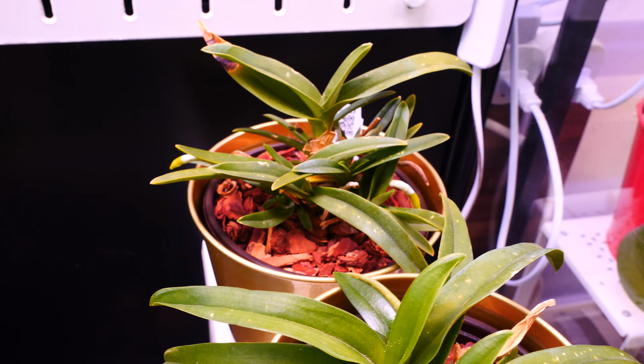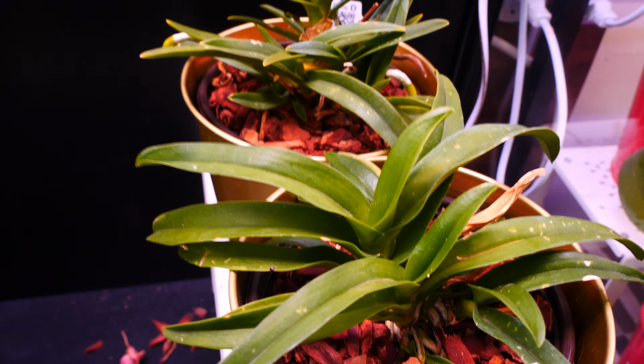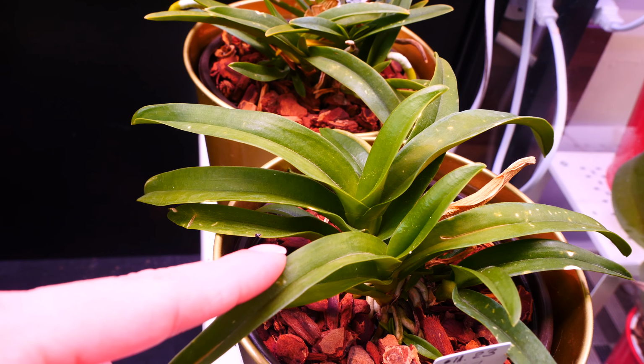Now, here's the funny thing. All of these, and well, there are others here as well. These Sarcochylus I had outside as an experiment, and I had a few more in this cabinet, the high humidity cabinet. The ones in the high humidity cabinet have no flower spikes. These, I think almost all of them have flower spikes.